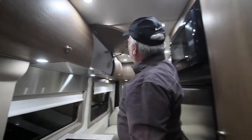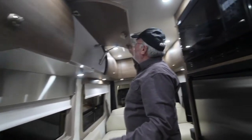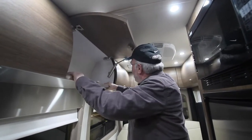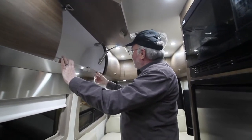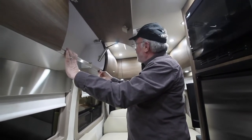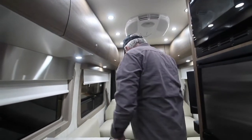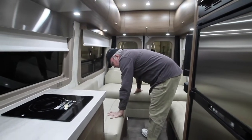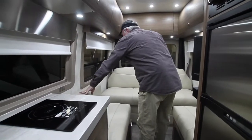Another feature of these new 21.5 models is they've gone to all radius doors. Real nice, solid laminate doors, solid plywood boxes, all screwed and glued together. There's no staples, there's no particle board. All this surface is real Formica laminate. It's not a wrap, it's not a contact paper like some of our competitors have. Back here you have ultra leather furniture. It's soft, it's comfortable, it's easy to clean. You can either get gray or this almond color they call it.